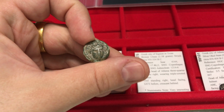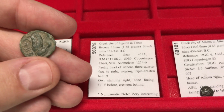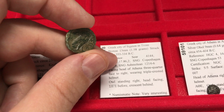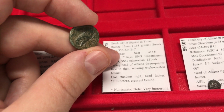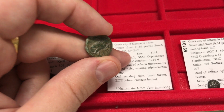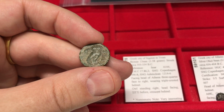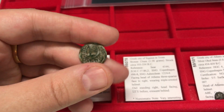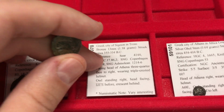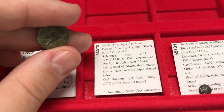So we have Athena facing, which is really cool actually. And this coin is from 355 to 334 BC. So Alexander the Great is a child maybe around this time. He started his reign in 336 BC, and he died in 323 BC. So very interesting. So he just starts his reign in this colony called Sigion in Troas. So this is a colony east across the ocean, which is now in modern day Turkey.